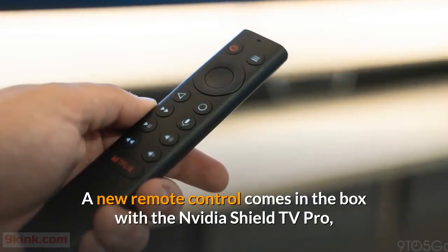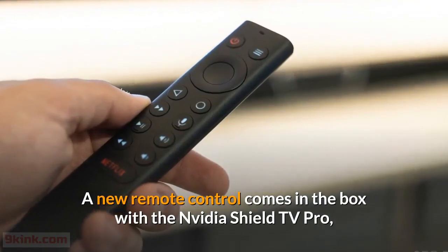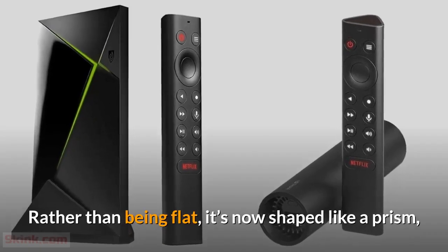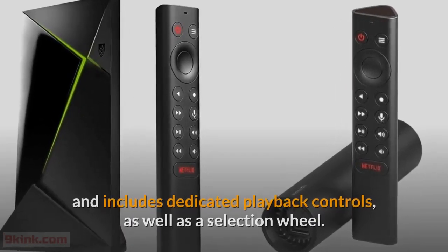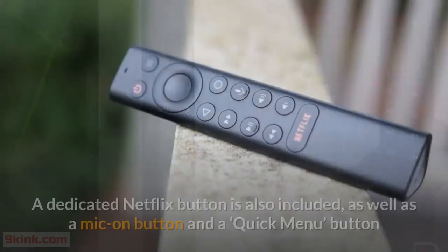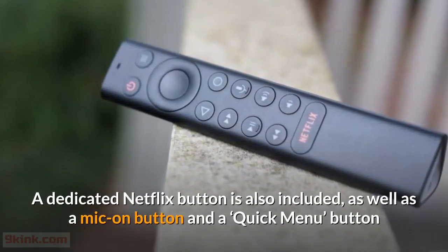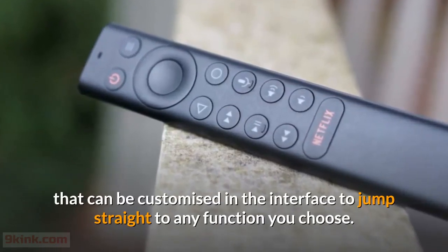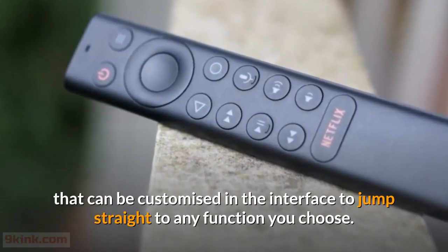A new remote control comes in the box with the Nvidia Shield TV Pro, and it's thoughtfully reconsidered. Rather than being flat, it's now shaped like a prism, and includes dedicated playback controls, as well as a selection wheel. A dedicated Netflix button is also included, as well as a mic on button and a quick menu button that can be customized in the interface to jump straight to any function you choose.